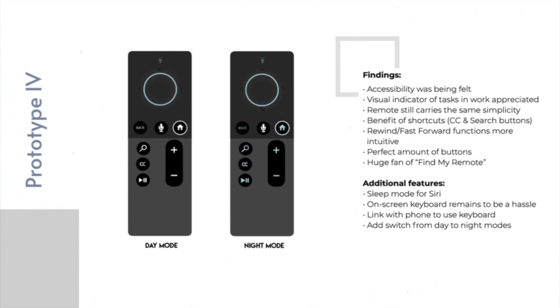The on-screen keyboard is critical, but it continues to be time-consuming for deaf users, as they would love a quicker way to have their movie search being carried out. The backlight addition is appreciated, especially if one could switch between day and night mode.